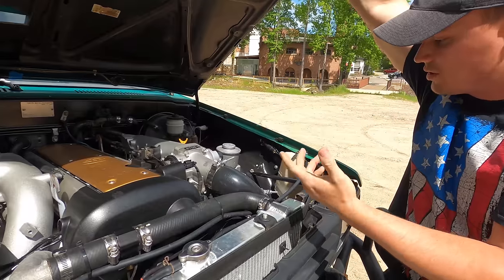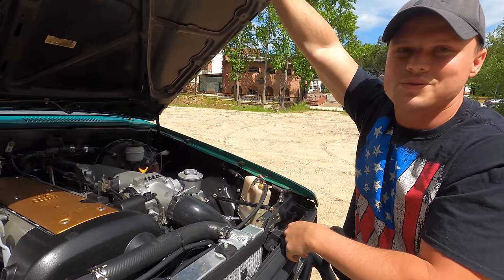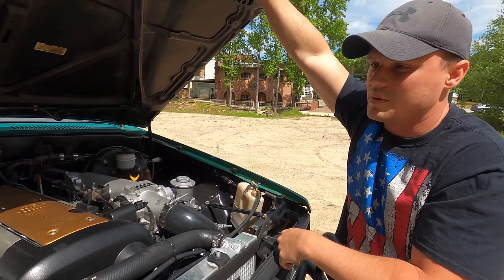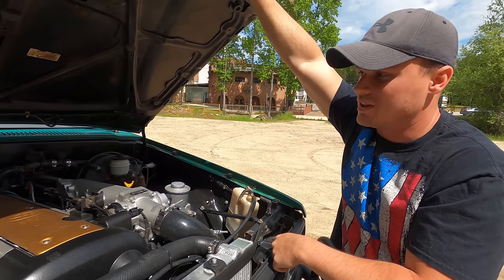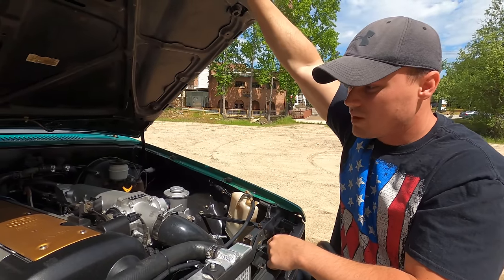I made my own power steering lines, but not a lot of this was actually really difficult. The hardest part obviously was the wiring. Even that was probably easier than it can be for a lot of people with a Toyota. So it wasn't that bad. That's pretty neat, man.